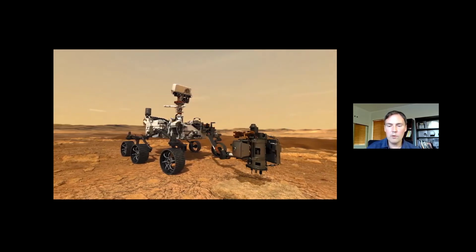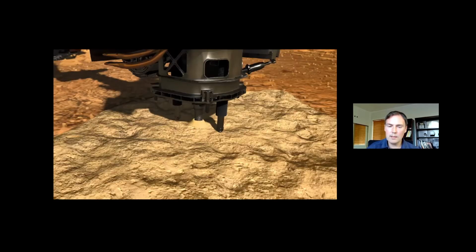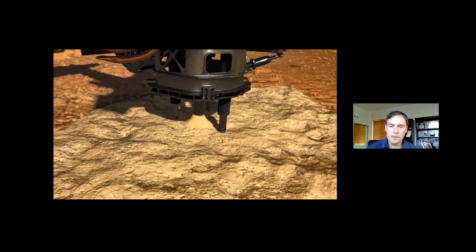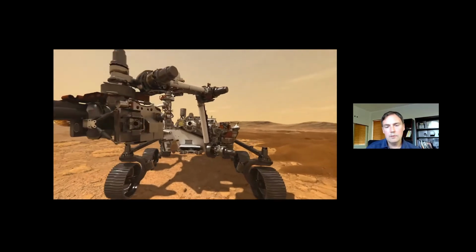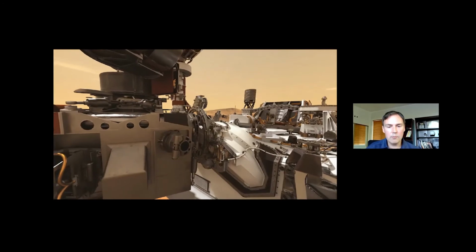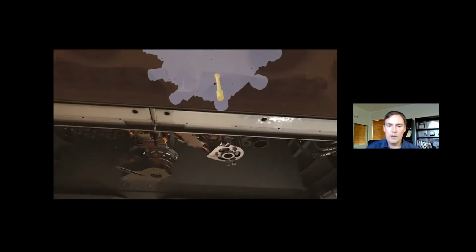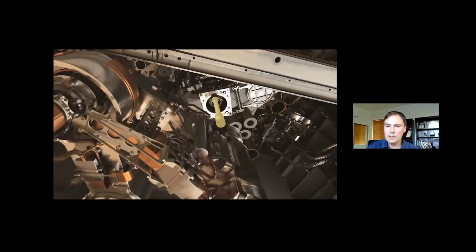At the end of the robotic arm is the coring drill. In this case, you see us loading our stabilizers against the rock, drilling and coring down into the rock itself to obtain the sample that we want to collect. Then we draw back away, and now we dock the bit in the belly of the rover, what we call the adaptive caching assembly, where we transfer the bit from the robotic arm down into the belly, and we have a small robotic arm that we use to manipulate the sample tube inside the rover.